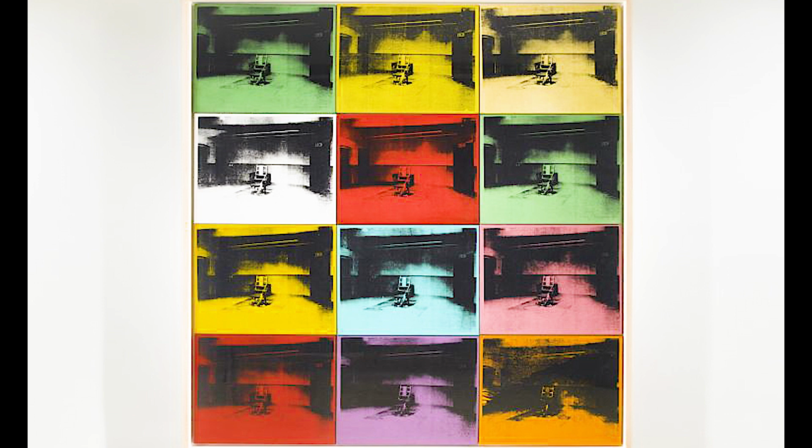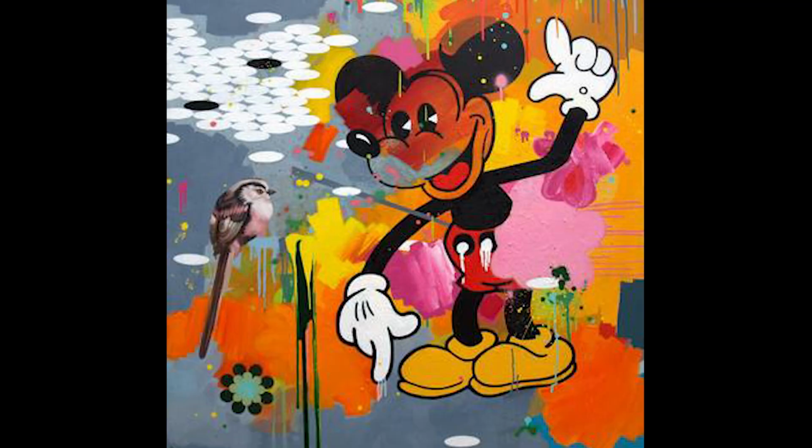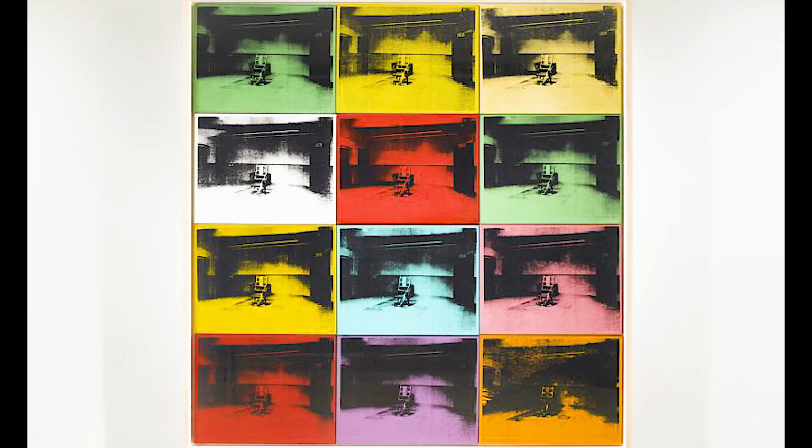The legacy of the Electric Chair series endures through its resonance in contemporary art. In an age where social media and digital platforms perpetuate the rapid spread of images, the series remains pertinent. Many contemporary artists have drawn inspiration from Warhol's exploration of the intersection between death, media, and consumer culture, thus further emphasizing the series' lasting impact. His paintings challenge viewers to engage critically with their surroundings and the media they consume.